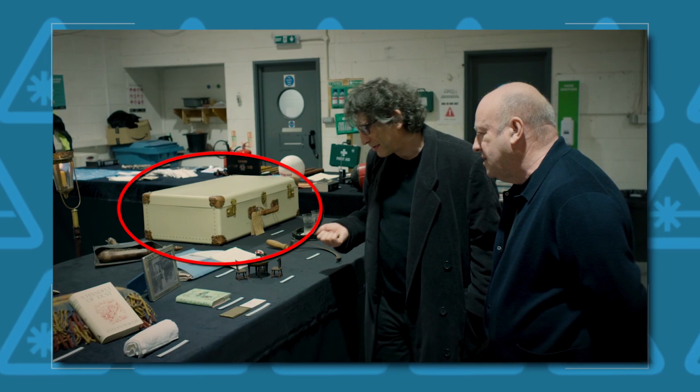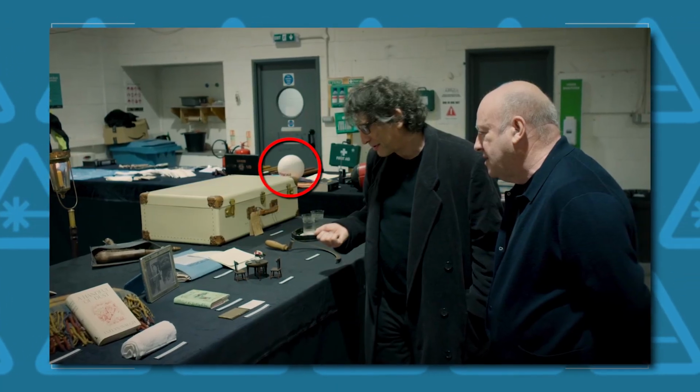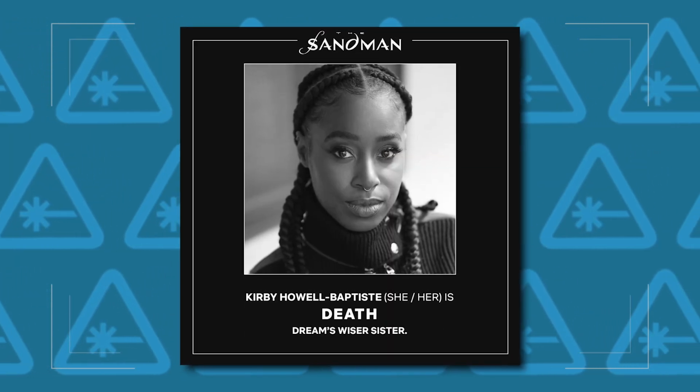As for that large, aged suitcase, that could easily belong to Rose Walker or Roderick Burgess, it's still a little too early to tell. In the background, you can see what's either a soccer ball or a volleyball, which is likely from the first time we meet Dream's sister Death, as played by Kirby Howell-Baptiste in Washington Square Park, straight out of the comics.